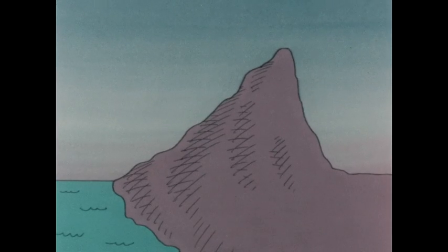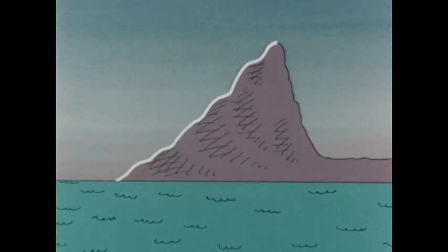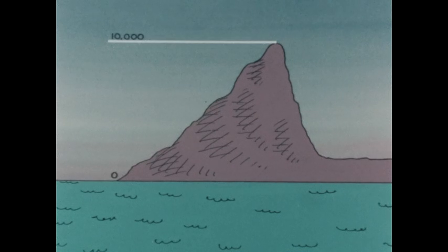In fact, let's look at it directly from the side. This slope of the mountain goes all the way down to the sea, here. So this line represents sea level, 0 elevation. And the highest point on the mountain is at an elevation of 10,000 feet. That is 10,000 feet above sea level.